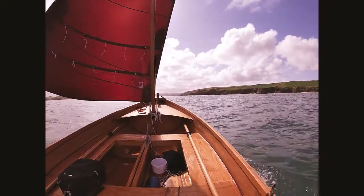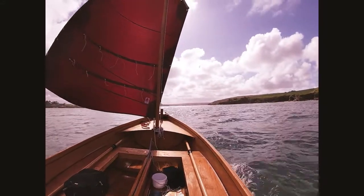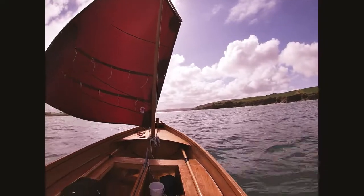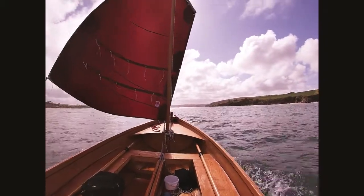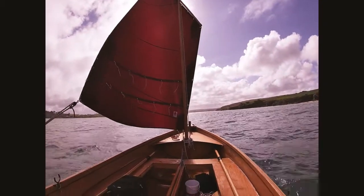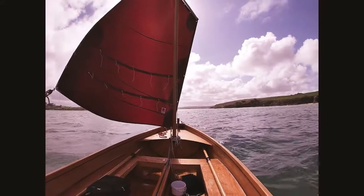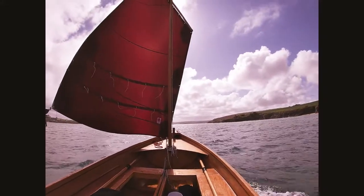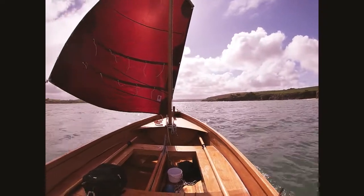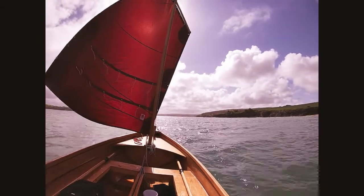Woohoo! Beached her, had a quick swim, pulled her back in, and now reaching back up the estuary. Beautiful, a bit of board up, sails filling really nicely, a little bit of a swell, which is great fun. Don't want to jibe, so I'll just do a couple more seconds of this, but this is beautiful. This is fantastic sailing.